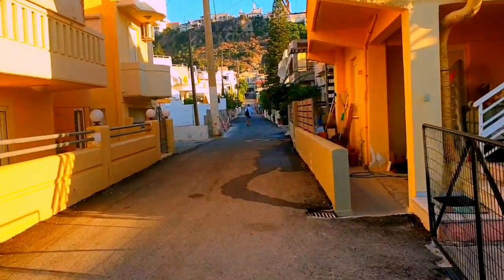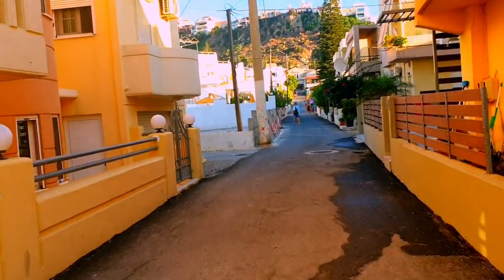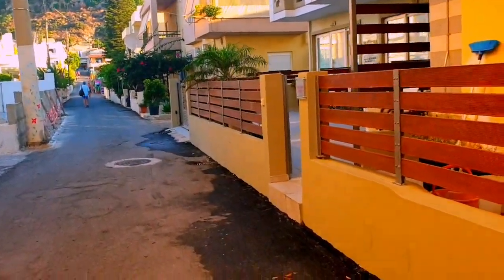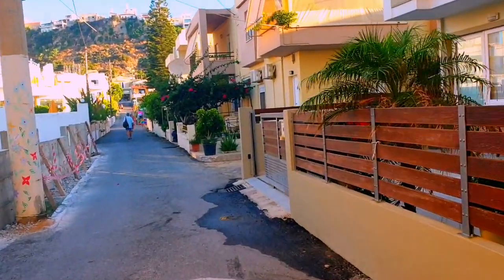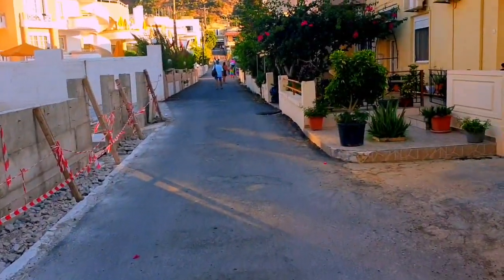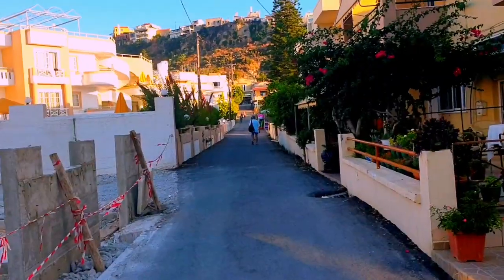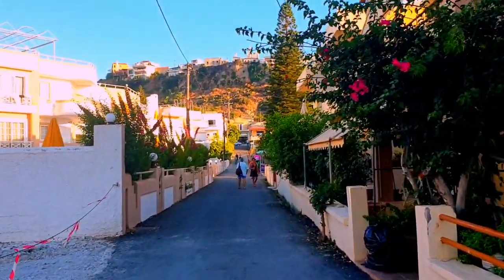This is one of the reasons why I told you that Platanias doesn't look like someone's village. You don't see a house, like a house. Everything you see is hotel, restaurant. That's how it looks. This is one of the streets in Platanias, and trust me, all the streets in the village look like this, filled with hotels, bars, restaurants, and stuff like that.